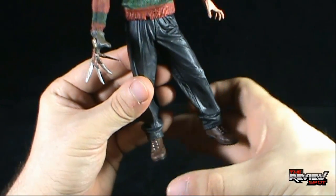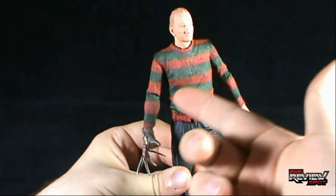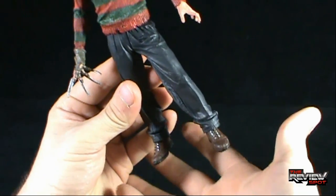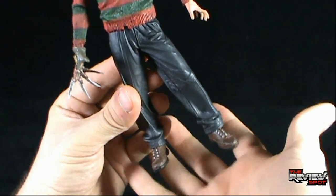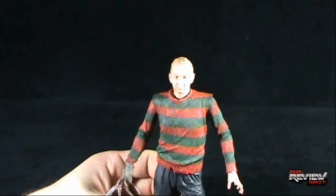They could have easily given us like a grass base, or even, I suppose with the Freddy outfit as it is, maybe just a basement base that they could have given us. That would have been a neat touch as well. But Fred as a whole is just a pickup. It's one of those figures, if you're going to be getting Freddy figures, Fred is one that you want to be picking up.